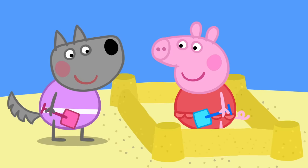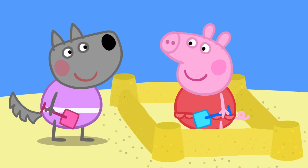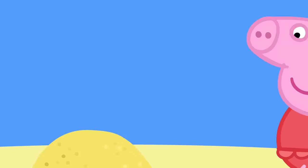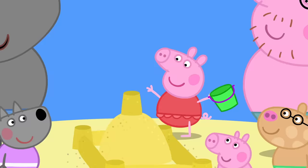What are they made of? Straw? Sticks? Bricks? Sand. Excellent. Let's make something in the middle. Like what? How about the biggest sandcastle in the world? Yes! We need a heap of sand. Wendy, Pedro, Peppa and George are making a hill in the middle of the castle. And on the very top... Ta-da! It looks great. Yes, really good.